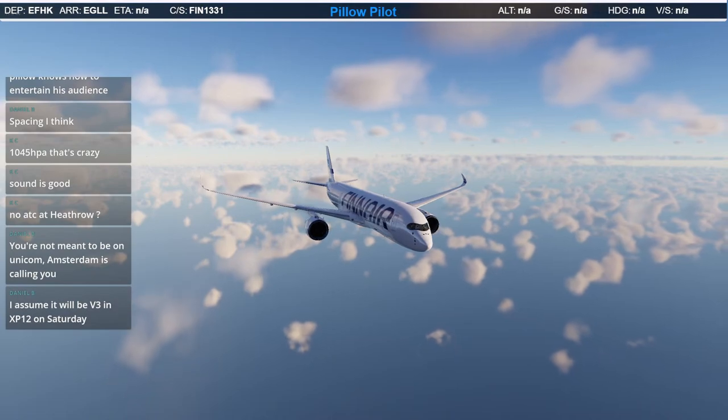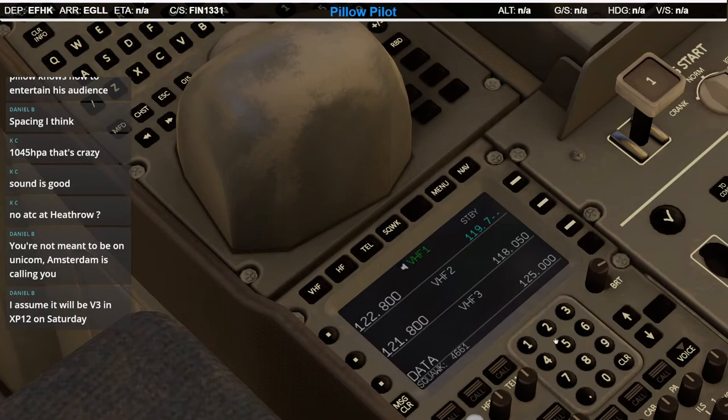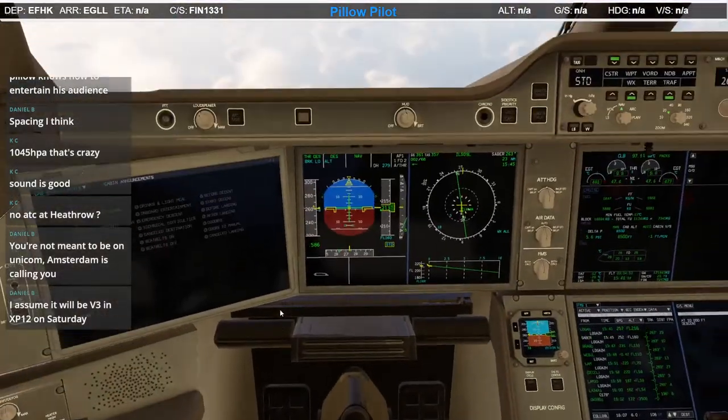Right, controller-wise, we've got Heathrow North Approach, 119.725. Don't quite need to contact him yet, but we will be soon.